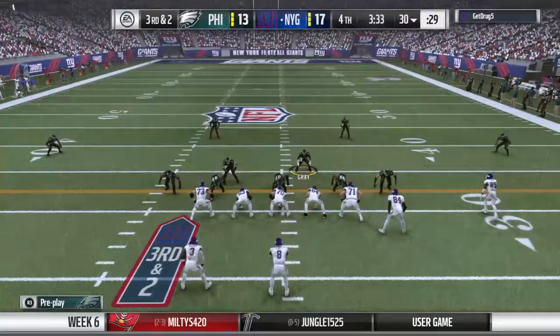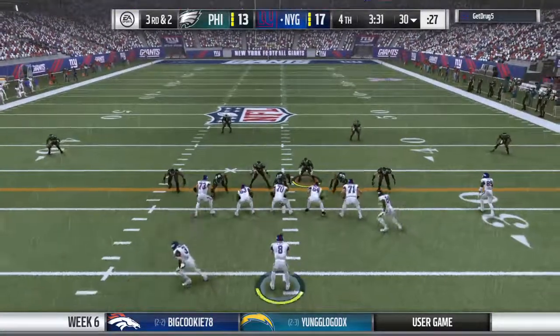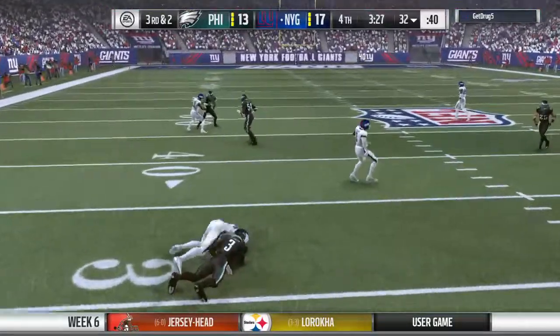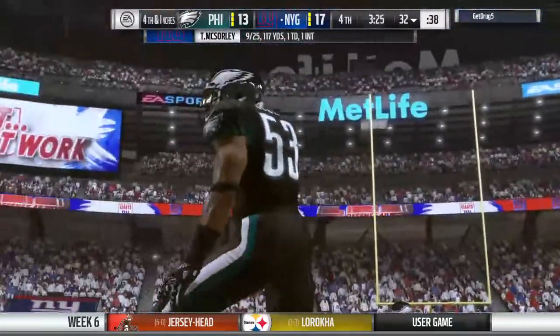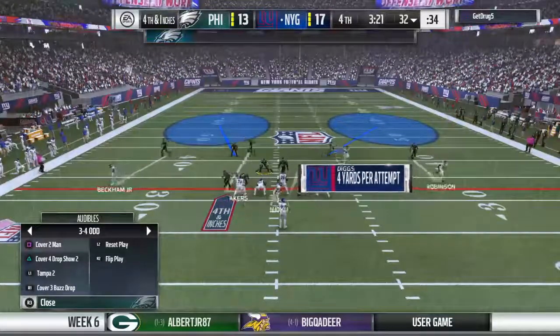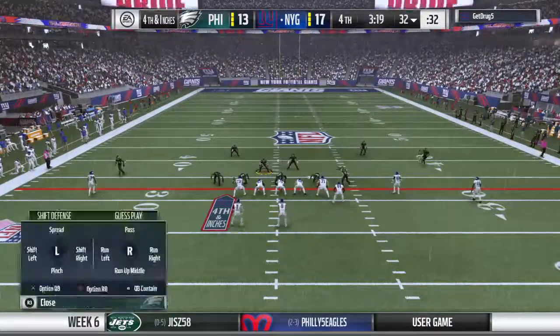They'll send Beckham alone to the left side. They'll go to the air here on 3rd and 2. And it's a short one here, complete to the tight end. And they're going to at least line up to go for it here on 4th down. Looking to jam the receivers at the line here.